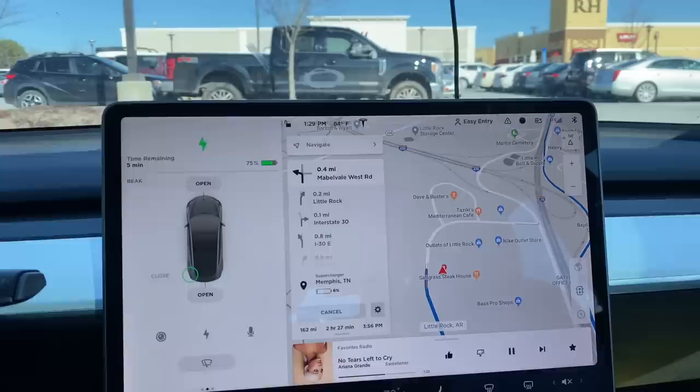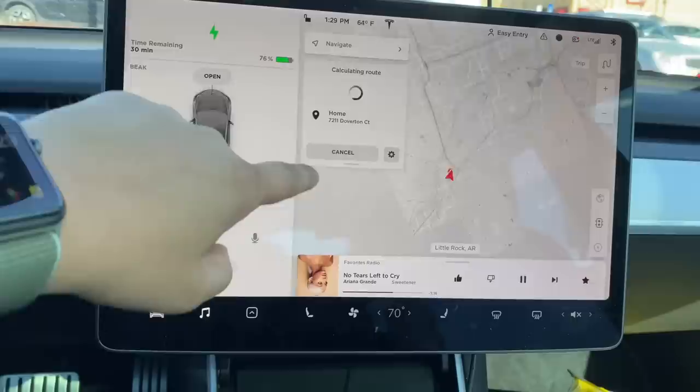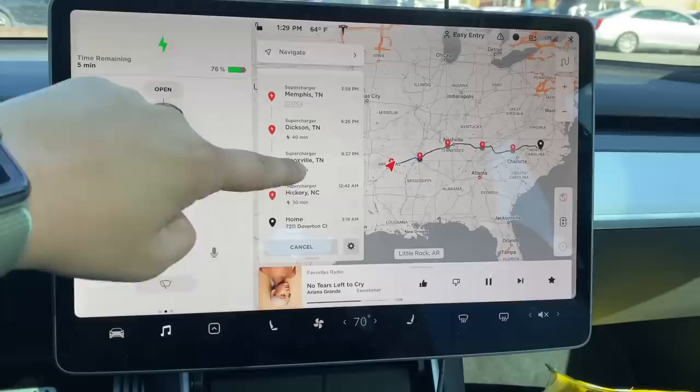Let's see exactly. I think it says we'll get home at like 5 o'clock in the morning. So we may stay overnight in the mountains somewhere. Yeah, like in Knoxville or maybe even Asheville, we'll stay overnight. That would be really perfect. And then tomorrow, blast. I don't know. We'll see.